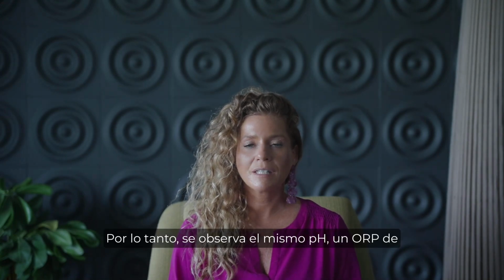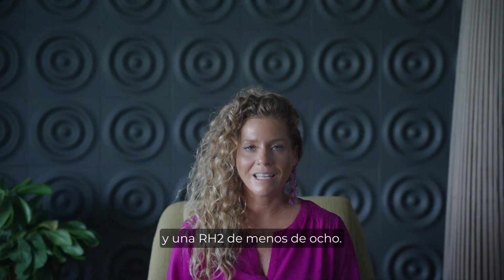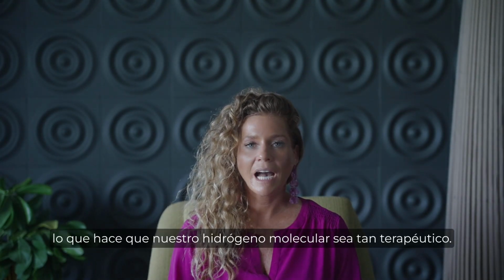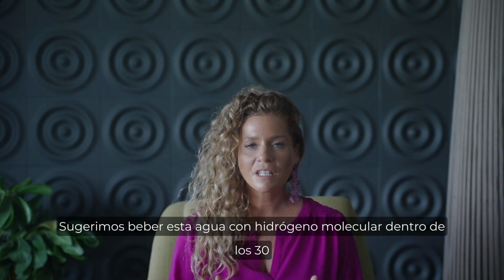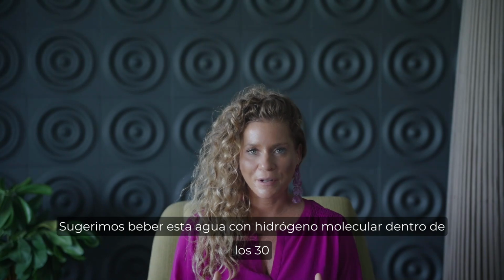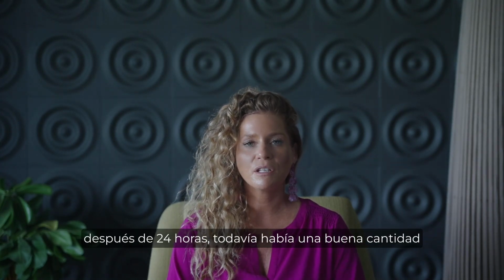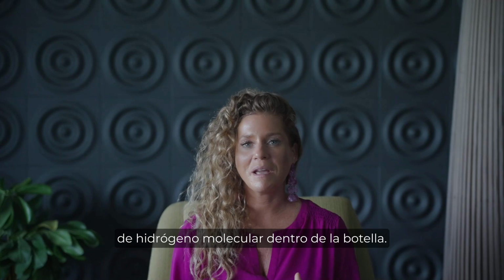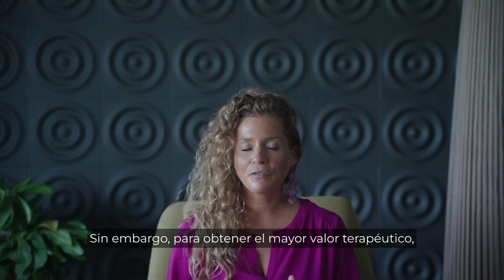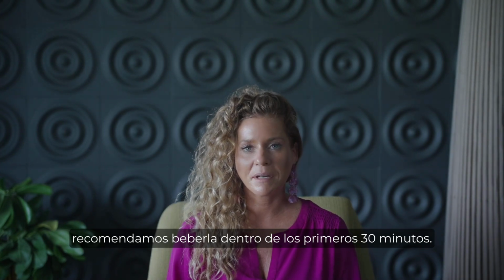So you're looking at the same pH, an ORP of negative 400 to negative 600, and an RH2 of less than 8. These ratios are what make our molecular hydrogen so therapeutic. We suggest drinking this molecular hydrogen water within 30 minutes, but we have done some testing, and even after 24 hours, there was still a good amount of molecular hydrogen remaining in the bottle. However, for the highest therapeutic value, we do recommend drinking this within the first 30 minutes.